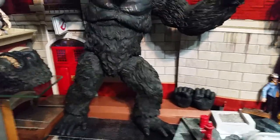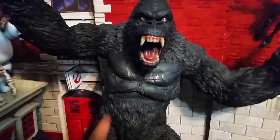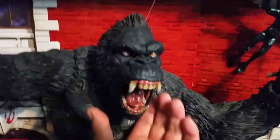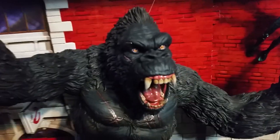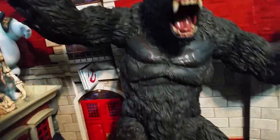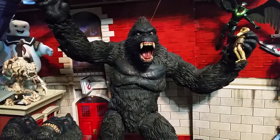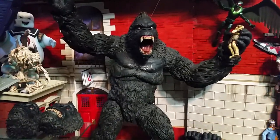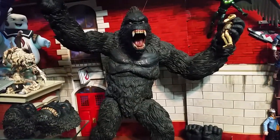I love all the details, especially the scarring on the chest and on the face and on the eyes and stuff. The one thing you do have to be careful with this guy is that it doesn't fall down and kill a small child or a pet or something, because like I said, 13 pounds. They even included a little sheet there saying don't put them 3 feet above the ground.